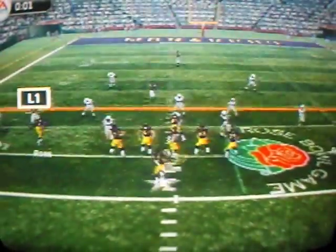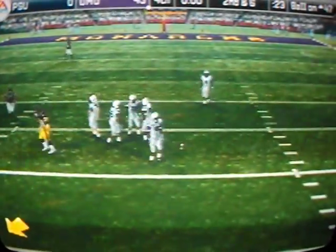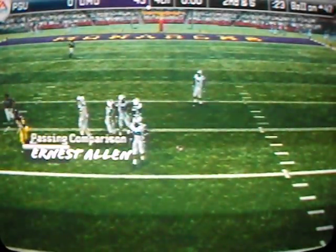Justice alone in the backfield. Allen drops to throw. Feeling the pressure. The defender had his hands on it, but it's incomplete.